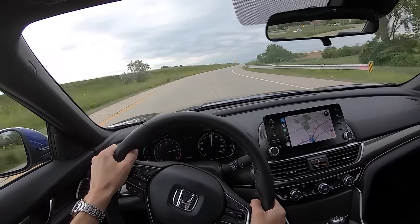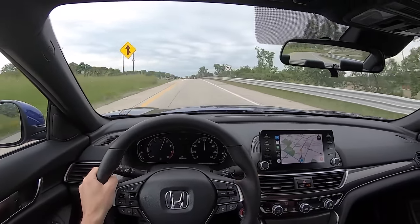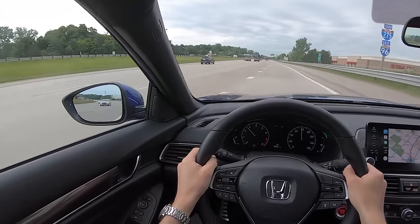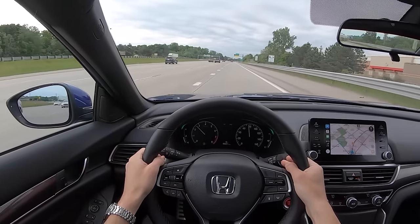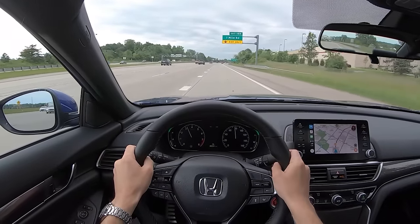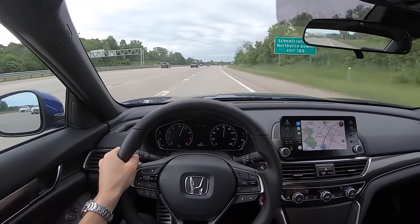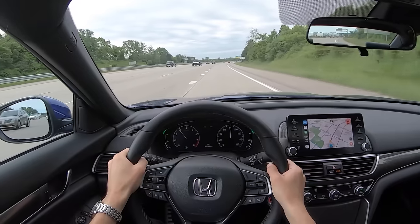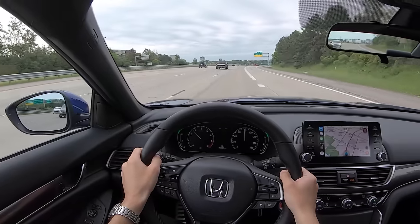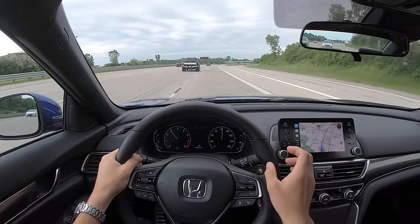Dang, this thing is fast. It really pulls, guys. There's some power here. 252 horsepower, but they've definitely underrated that. There's torque and power at pretty much every RPM. Throw it into sixth gear. You have all the passing power you need after just a little bit of turbo lag.